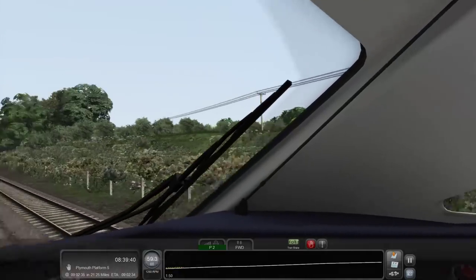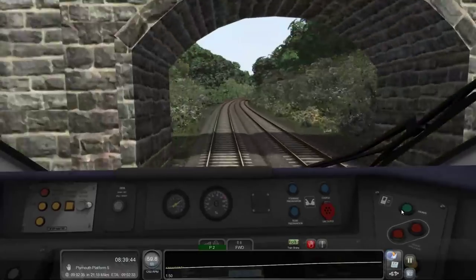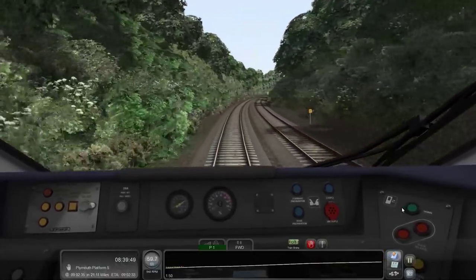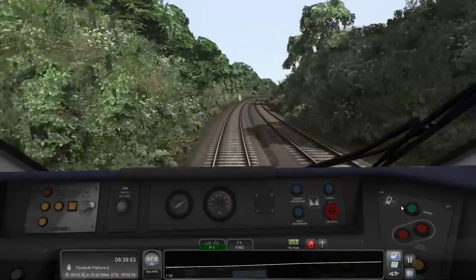The amount of animals on this route as well is lovely. A lot of the times animals are missed out of fields and things on train sim. And they are a massive part of our countryside, don't they? If you go on a train, you're guaranteed to see something in a field somewhere.